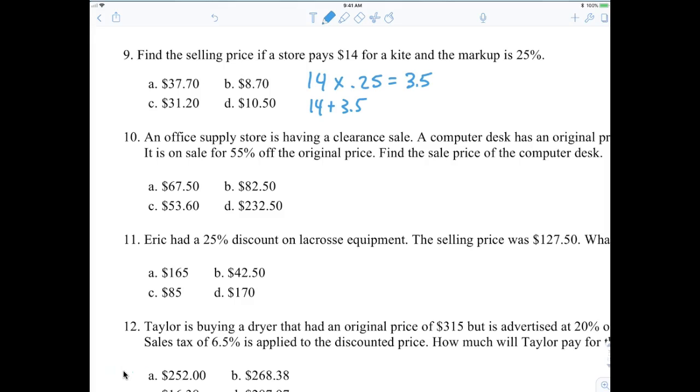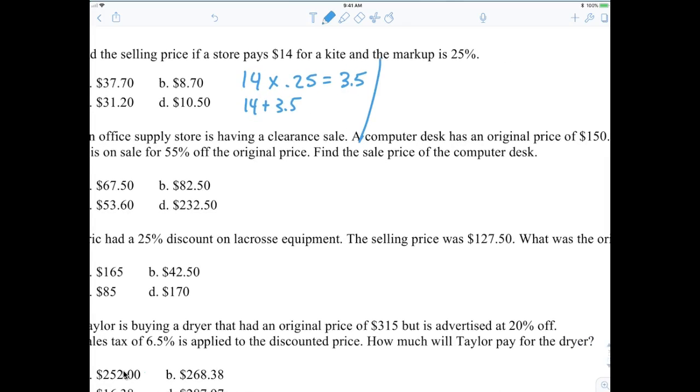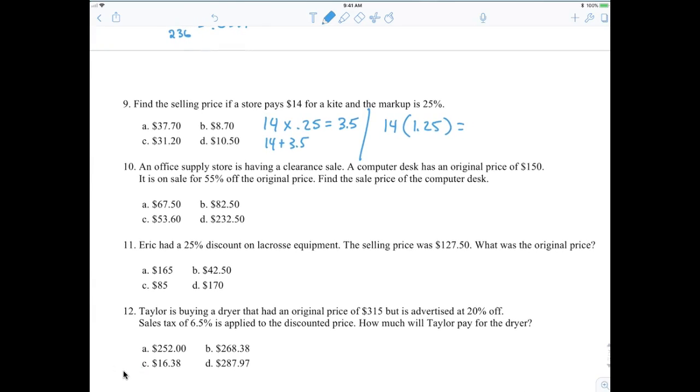Now the thing though here is instead of doing it that way, what's another technique we could do on this? Tell him. Do you remember that? I think that's how I want you to do it. That's a possibility. So I want you to say 14 times 1.25. All right, and what is that? 17.5. Now, somebody do me this favor, somebody do 14 divided by 1.25. 11.2. See that they totally made a mistake on that too.